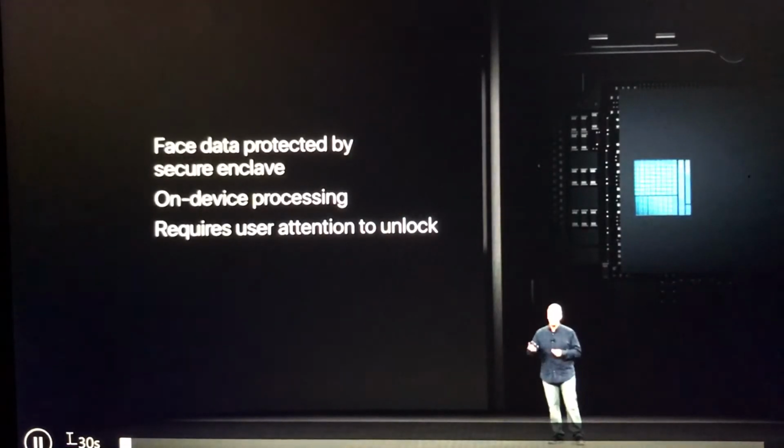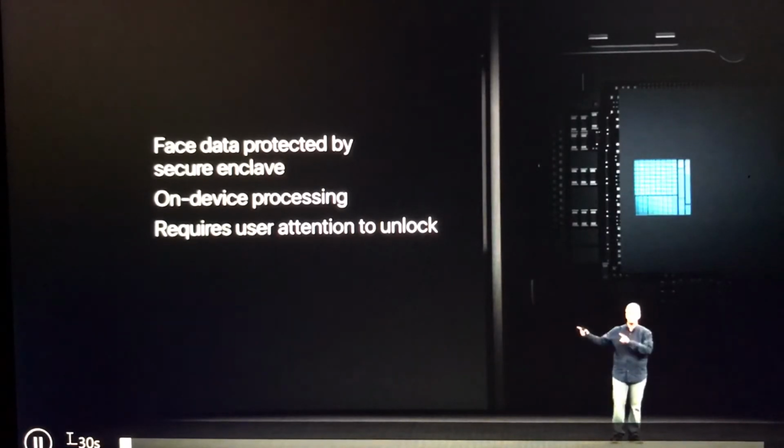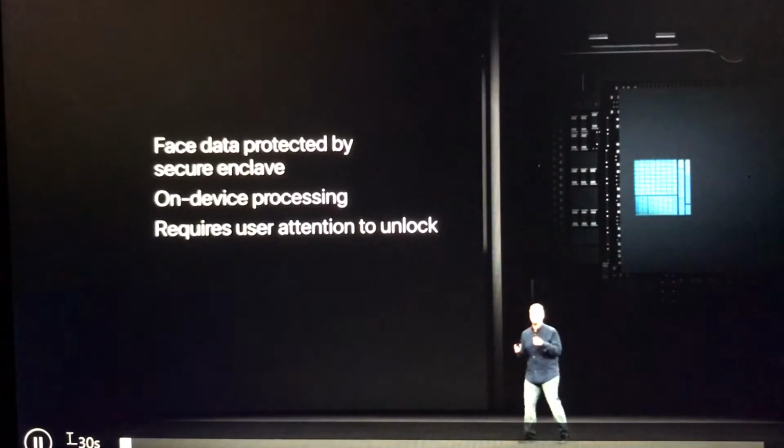Your face data is protected with the secure enclave in the A11 Bionic chip. All the processing is done on iPhone 10 and not sent to a server. We require user attention to unlock. That means if your eyes are closed, you're looking away, it's not going to unlock.